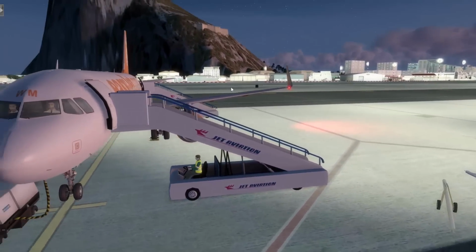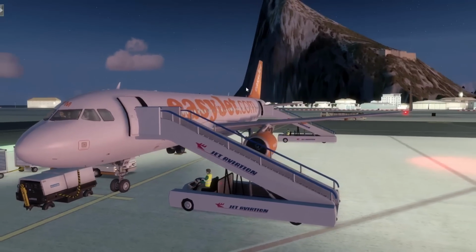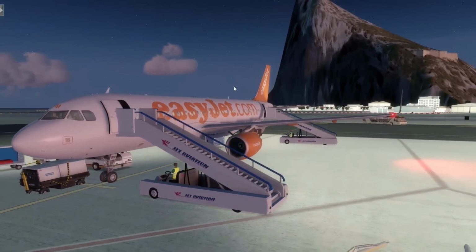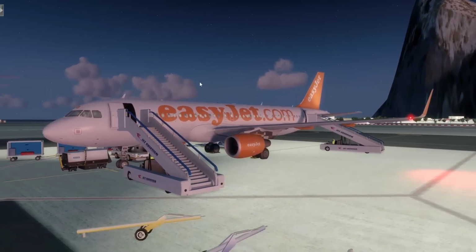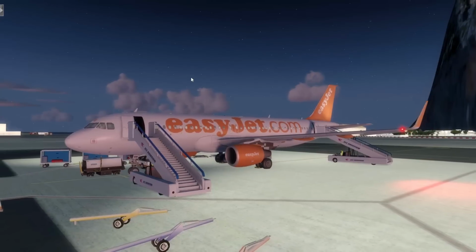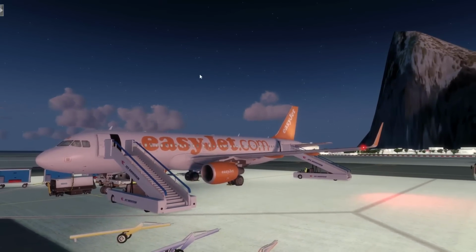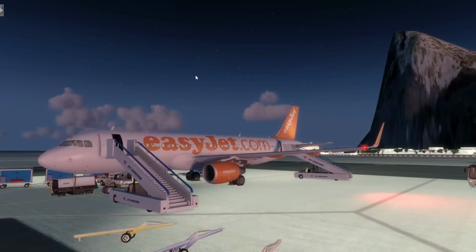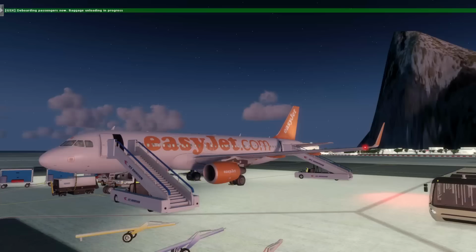EasyJet A320 from Gatwick. Nice sunset arrival there this evening. It's been an incredibly enjoyable flight. And it's again another nice video. I hope you've enjoyed it. Nice bit of variation there, obviously with the Airbus. I hope you do actually like the Airbus or the NGX, just because what you guys like more, there'll be hopefully more coming on the channel. So A320 today from Gatwick to Gibraltar. I hope you have enjoyed the video, guys, and the approach.